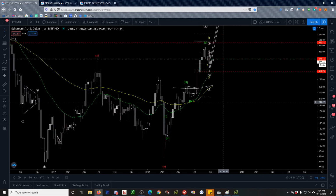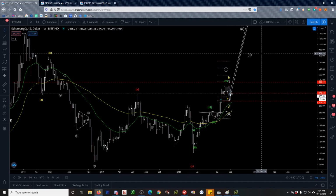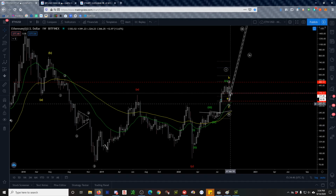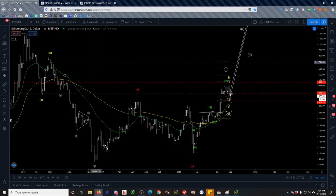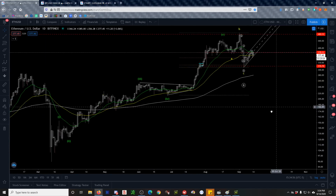And I also like it because we're seeing that golden cross on the 1 week right as we would go into the larger third wave of the bull market. So it's really good news. We bounced right there at the 21 week exponential moving average. Now we can zoom in a little bit closer and see what the count is that I'm working with here.